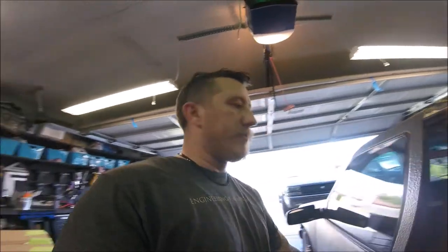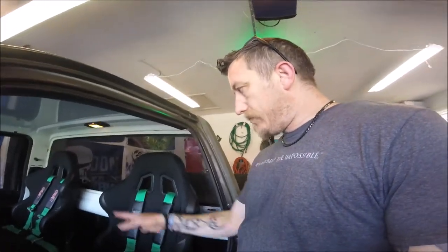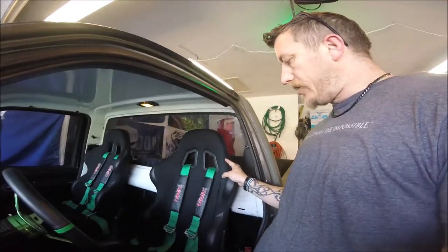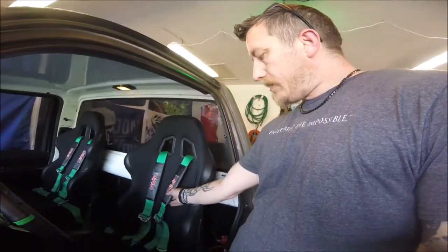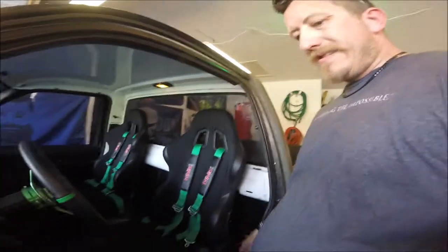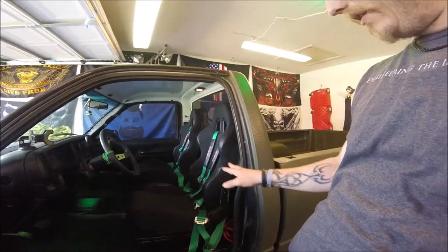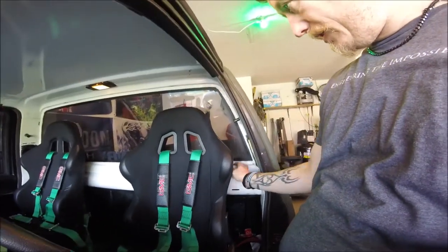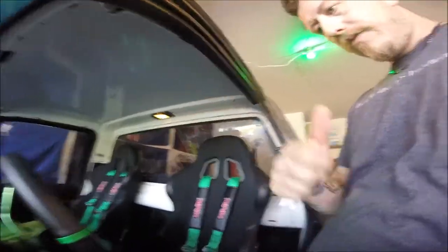Just a small little upgrade to the Pro Touring, the general racing truck. You know, it's all in the details. So, kind of just gives it a little bit of different color. I know it's all black and green right now, but it's getting there. Still got to finish up this headliner and all that, so stay tuned for that big reveal on the headliner.